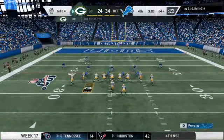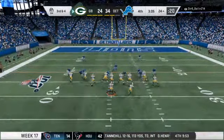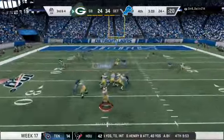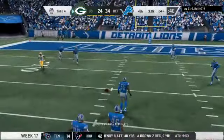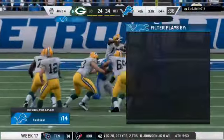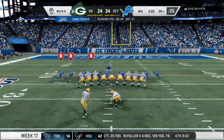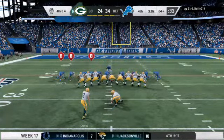The Packers on 3rd down, 3 for 7 so far in this game. This is 3rd and 4. Throwing now is Rodgers. And it falls incomplete after almost being intercepted. A pick there would have been great. The good news for the defense now, it's 4th down. Mason Crosby on for the field goal.